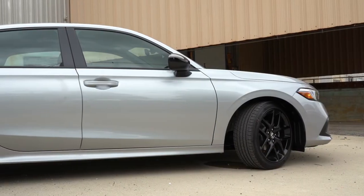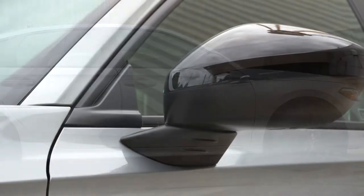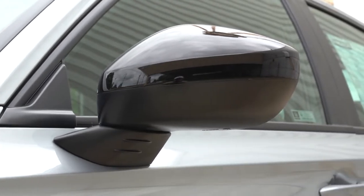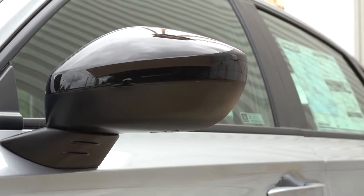Side mirrors are going to be finished slightly differently depending upon which trim level you go with. You will find gloss black side mirrors with the Sport, heated side mirrors with the EX, and heated with LED integrated turn signals if you go with the touring trim level at least.